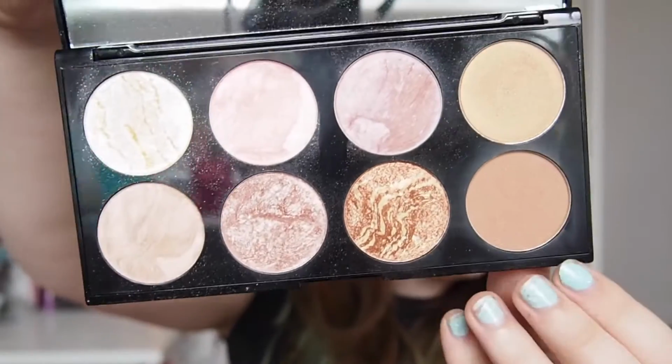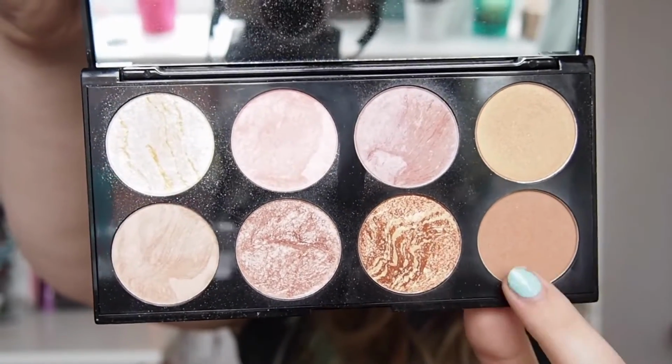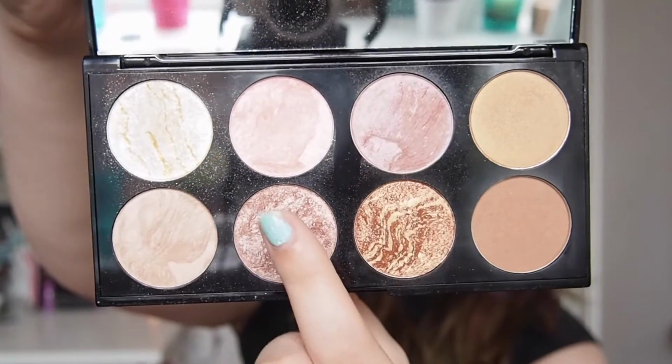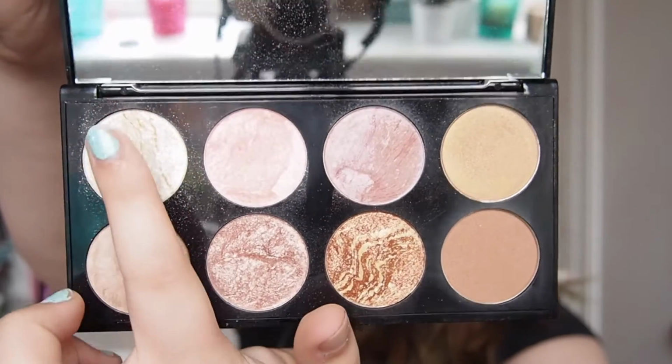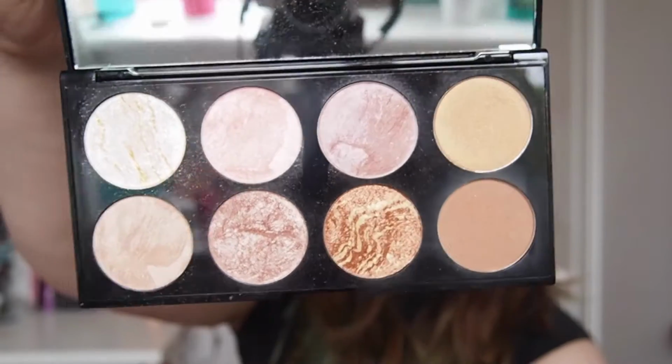This is the Makeup Revolution Ultra Blush Palette in Golden Sugar, and it just looks like this, and it's got copper writing, and if I open it up, it just has these really gorgeous shades. You have some bronzers here. This one's a matte bronzer, so I like using that one quite a bit. You have some blushes, and then I like to use these as highlighters because this one is really white and golden, and it's like marbly and really pretty.